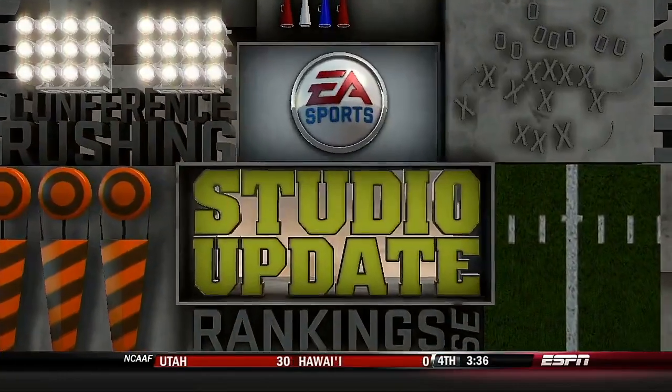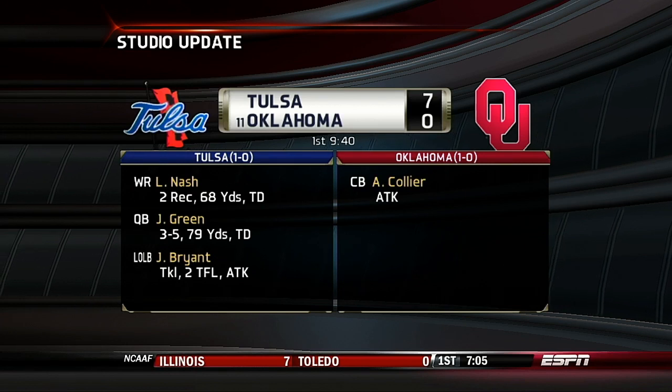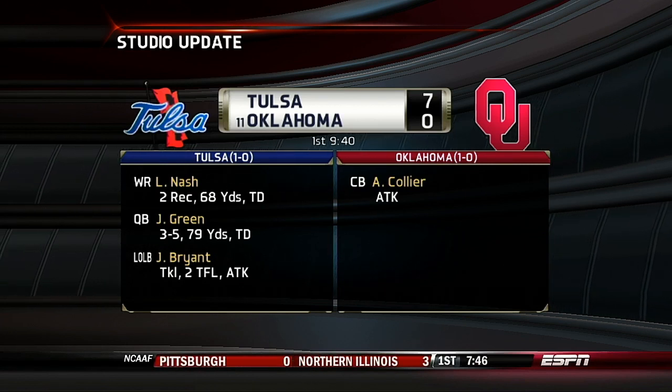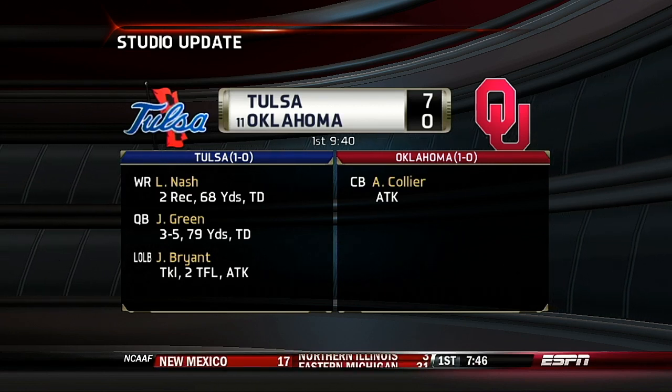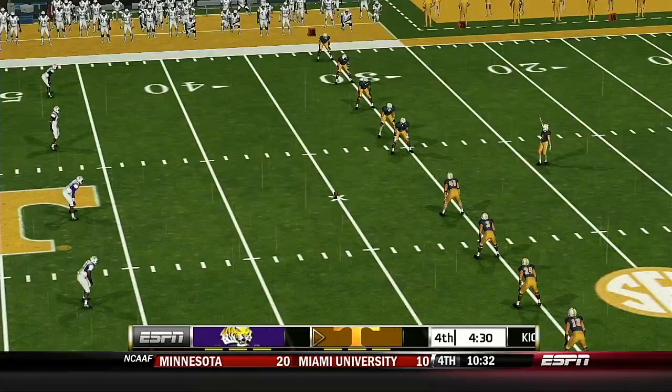Let's go to the studio for this Reese Davis update. We are locked in on what's going on in Norman. For Tulsa, they draw first blood with a passing touchdown. Tulsa leading the way 7-0. That's good stuff, Reese. Thank you.